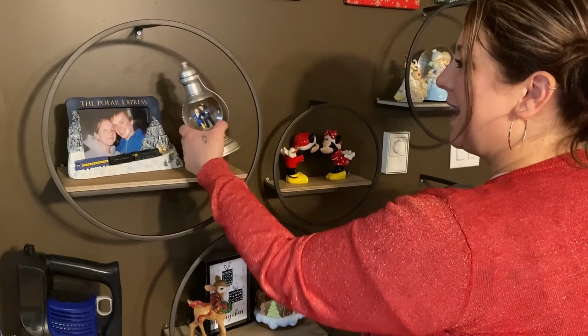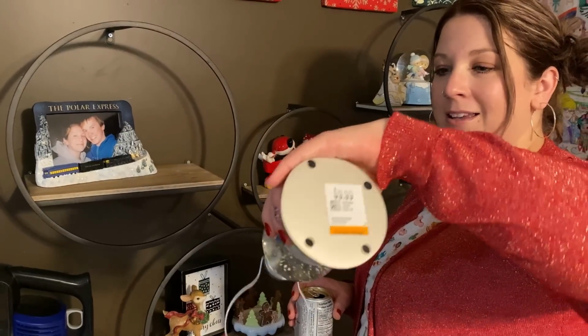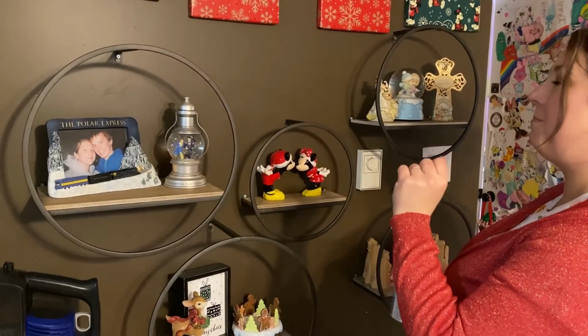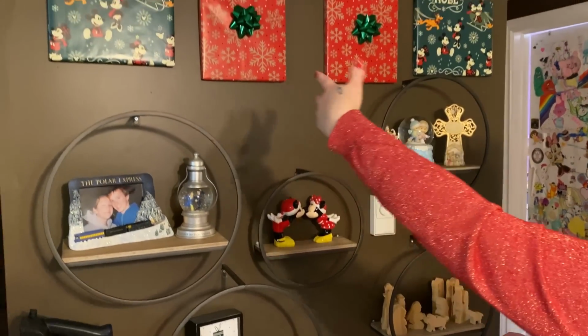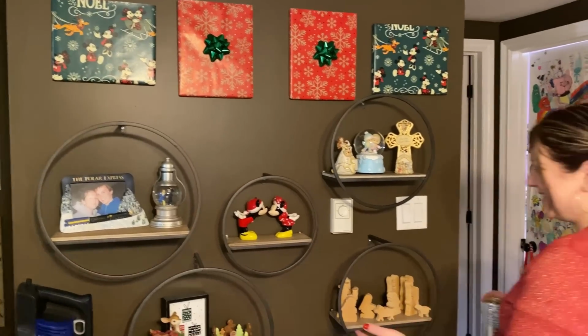This is something that I found at Value Village, and I about shit a brick. $9.99. Amazing. Worth every penny. Of course, we got some more pictures that are wrapped. It's so weird, but it's normal for us.